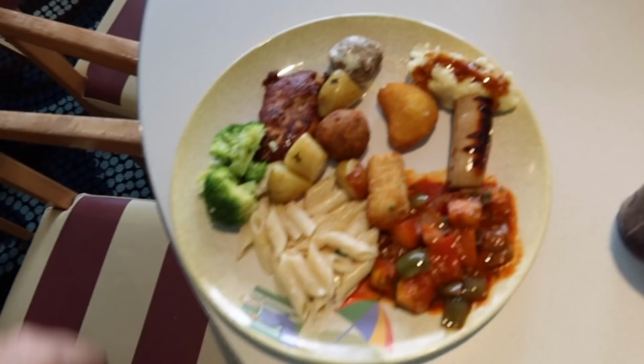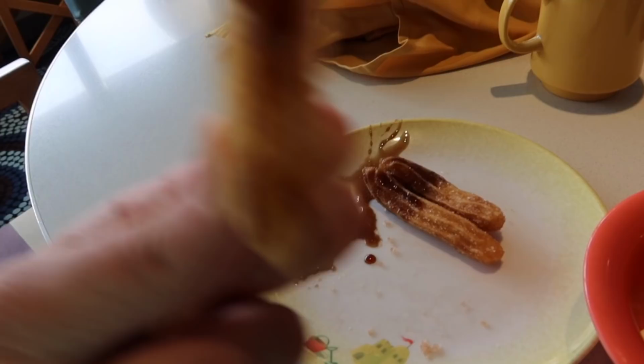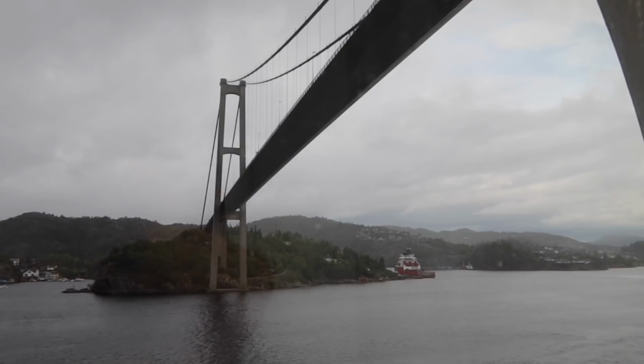So we've come up to Cabanas for lunch. I've got a little sample plate to try everything first, and then I'll go ahead and choose my main. As well as ice cream, I've treated myself to some churros. Yes! I think my only complaint about Disney Cruise Line is I wish they'd give you notice about when the horn's going to sound, so you can catch it on camera.